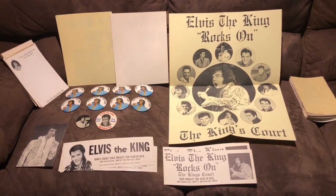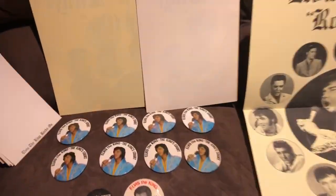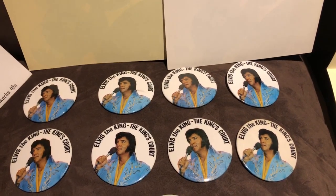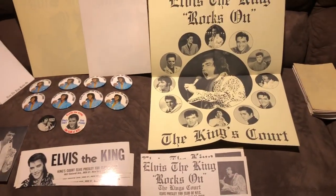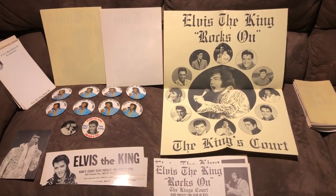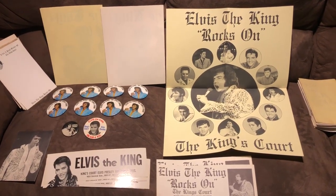from throughout the years. At one point, these buttons, we had close to 30. Actually, no, I'm sorry, almost 40. I've given a bunch away since I've been on YouTube and other times. But same with the posters. Posters, we had about, I think, 10 at one point. I'm down to 3, plus the one on my wall.